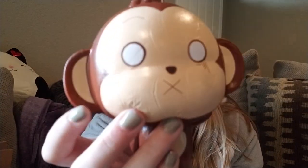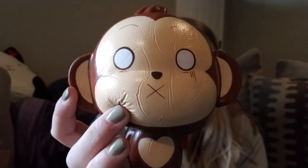Okay, the face on the squishy is kind of weird to me though, so let's take him out. Now, he doesn't smell like banana. So why am I smelling a banana smell? Maybe it was the polar bear the whole time. I don't know. This smells like Lysol, like lemony. That's weird. He's a monkey. Why doesn't he smell like bananas? Look at his little face. He's shook. I'm shooketh.